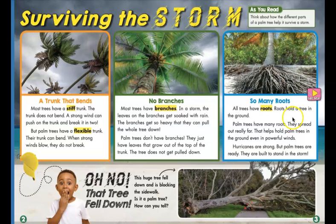And the last part, so many roots. All trees have roots. Roots hold a tree in the ground. Palm trees have many roots. They spread out really far. That helps hold palm trees in the ground, even in powerful winds. Hurricanes are strong, but palm trees are ready. They are built to stand in the storm.